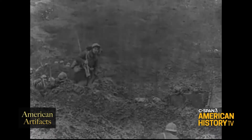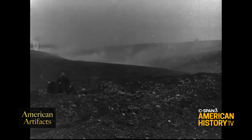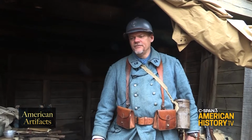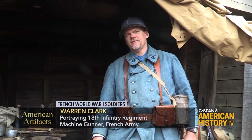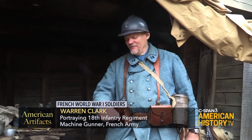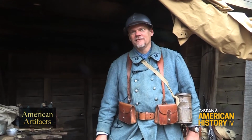The equipment and just the general look of it, I thought was really pretty neat, and so it's really been fun to learn about, and also to instruct others. A lot of people, especially in the United States, don't know much about the French or their involvement. A lot of people think I'm German. They don't know about the blue uniforms because of all the black and white photographs. So they find that fascinating.